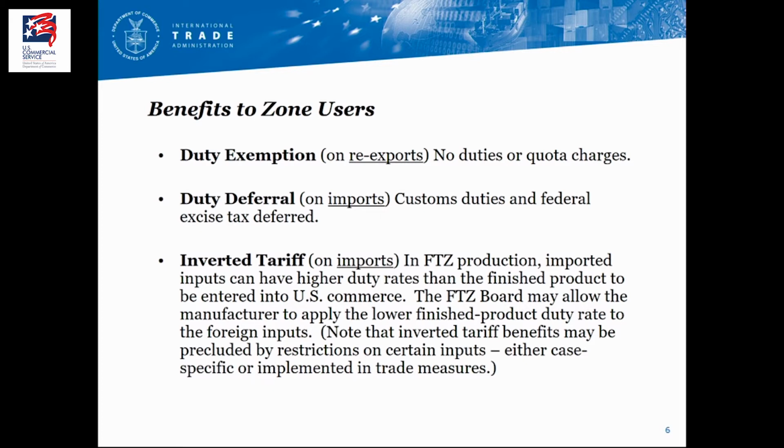So especially if you have high values, and right now it's not uncommon to have high duty rates on some components, you can defer the payment of those duties until you file that entry, when it leaves your FTZ for the US market. If you re-export the merchandise, you've never filed an entry. So you never pay the duty.